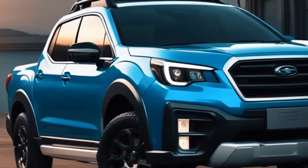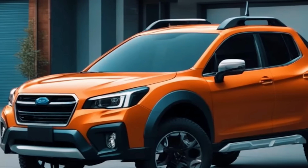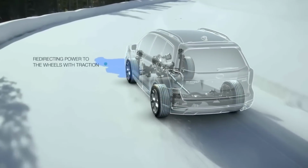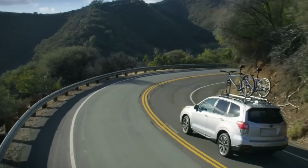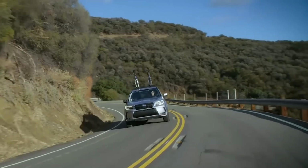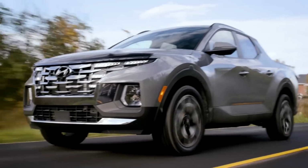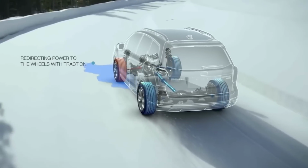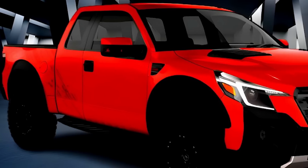They're after a truck that dares to venture where others wouldn't dare to tread, plow through snow or clamber over rocks. The new Brat is gearing up to be that fearless companion, boasting a standard all-wheel drive system that smartly allocates torque to each wheel, ensuring superior grip and stability across treacherous or uneven terrains. Compared to the Maverick and Santa Cruz, which treat all-wheel drive as a mere option, the Brat makes it a fundamental feature.